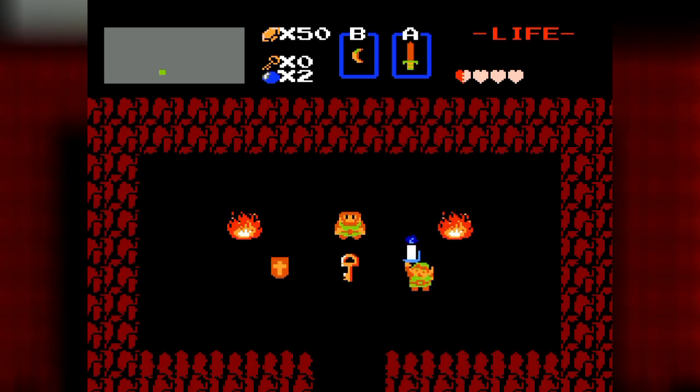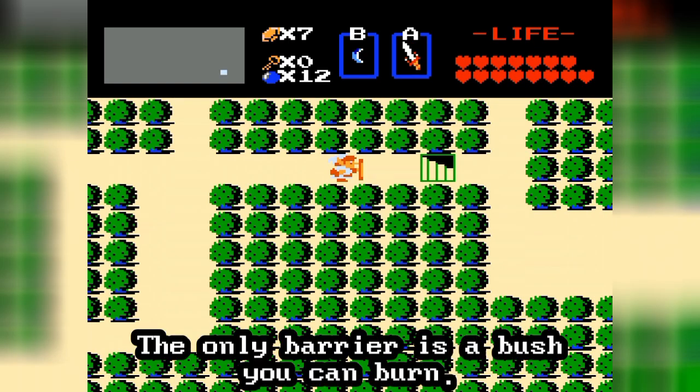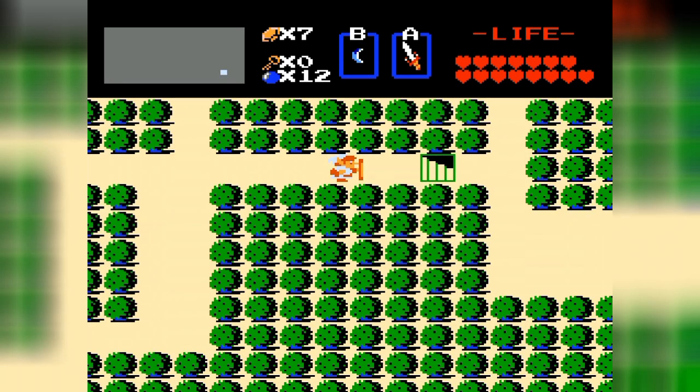Since you could buy the blue candle immediately if you can get the rupees, you could theoretically go straight into the second to last dungeon of the game if you wanted to. Of course, this does have its limits. Don't even bother going to Death Mountain without all the Triforce pieces. You'll still need one of the candles to enter the 8th dungeon at all.